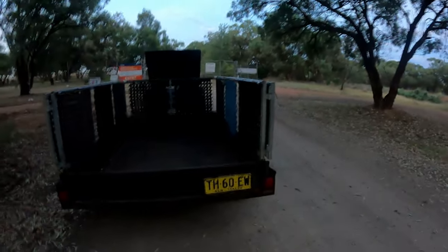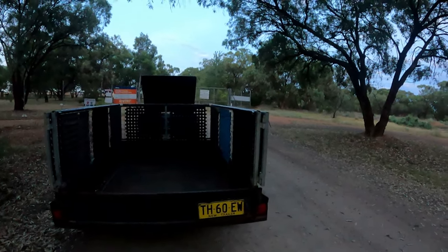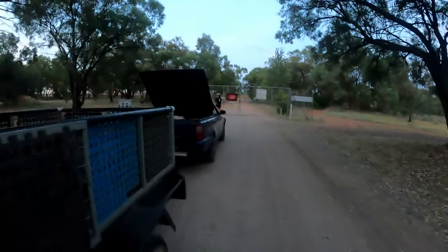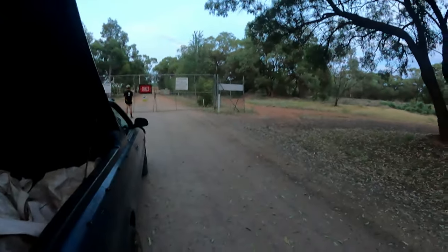We're going to really pile up the trailer today. They're talking 10 IBC pods. So we're just going to wait for the gate to open. I've set up like this because that way it's easier for me, so I don't have to do it when I get in there to start loading. I have got myself a helper. I am paying him to be here today. So yeah, better wait for the gate to open, then we'll get into it.